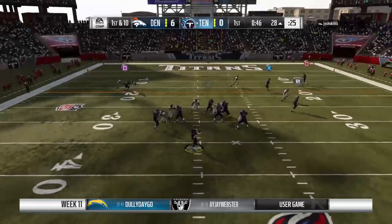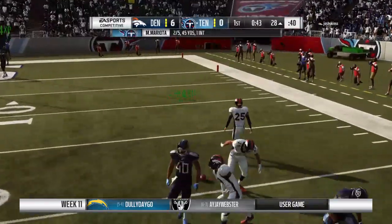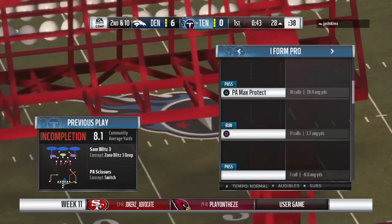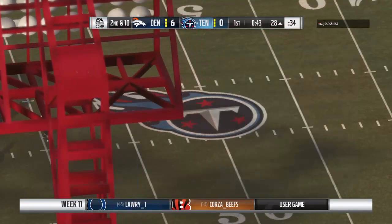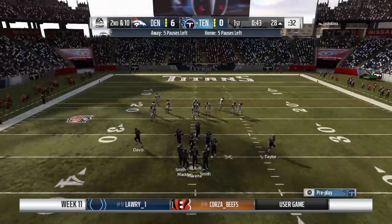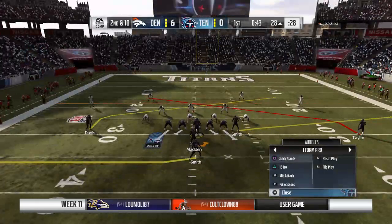Trying to shake off the interception from the last drive. He'll look to throw. He couldn't quite hold it. Got hit. Ball pops out. Incomplete. You get a tight end like this, and you know he's used to dishing out punishment, but here, he's the one that has to absorb the contact, and as a result, unable to hold on to the football. So now they'll come up on 2nd and 10, once again from the 28.